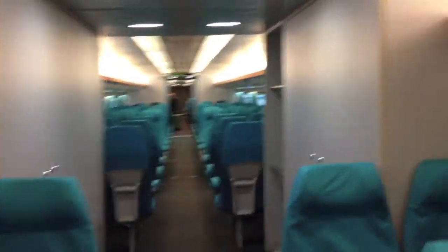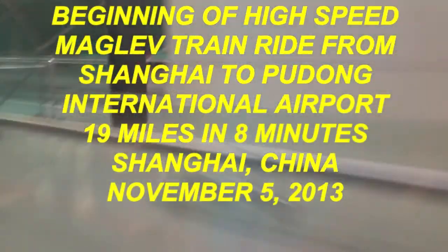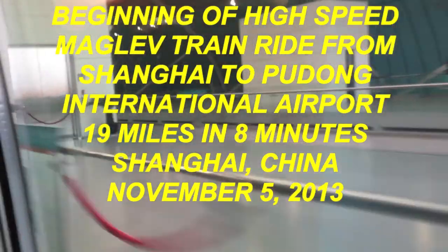And that brings me to why they call it Maglev. Maglev means magnetic levitation. This train does not have any wheels. It rides on a magnetic field and is pushed by magnets, which makes it an amazing operation.